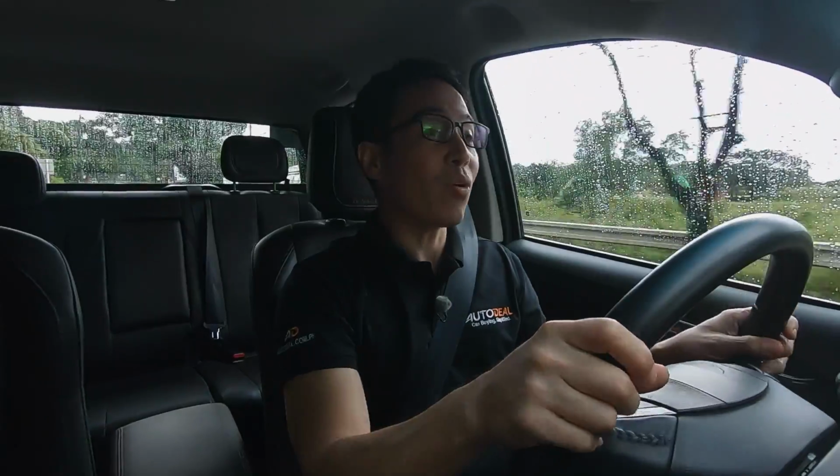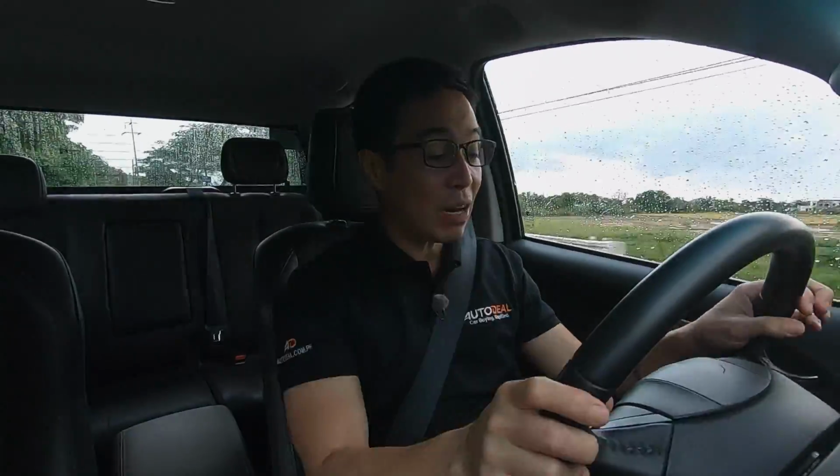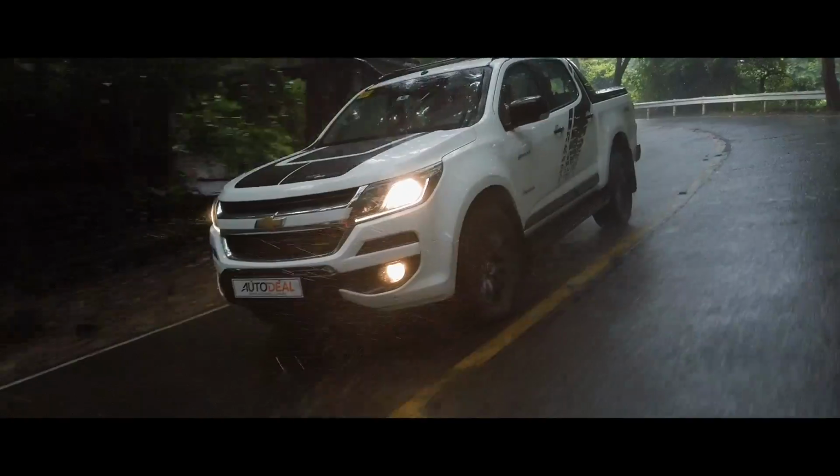Now, the ride in the Colorado is a little bit on the bouncy side, even for a pickup truck, and having the stiffest seats among the bunch really doesn't help at all. The brakes too, just like the seats, are a little on the stiff side, but at the very least, the steering is actually very light, which makes maneuvering in tight situations a breeze.